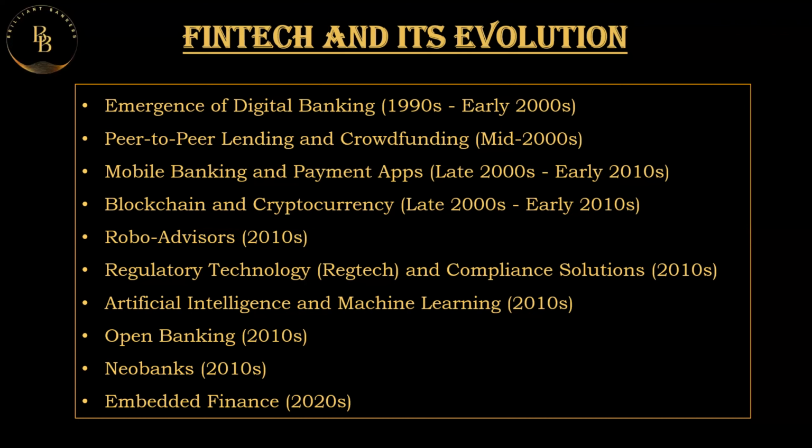This includes technologies for anti-money laundering compliance and know your customer procedures, the KYC procedures, and fraud prevention. Artificial intelligence and machine learning, which started up in the 2010s, have been increasingly used in financial services for tasks like fraud detection, credit scoring, customer service chatbots, and portfolio management.